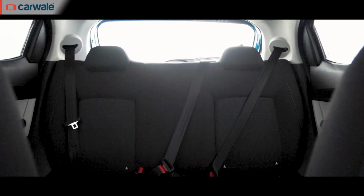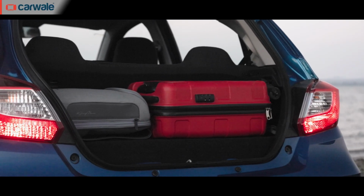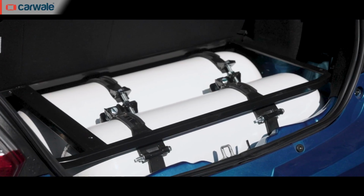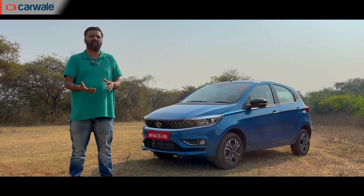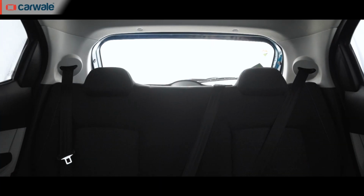The other thing, of course, is the second row experience and the boot space. Now, the boot space, Tata has managed to improve it by adding its twin cylinder technology. In terms of second row, this is a car mostly aimed at private buyers, which means that most of the time the occupants will be in the front seat. There's enough space in the back for two people, but it's nothing to write home about.